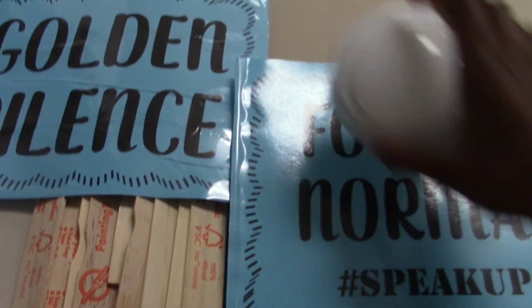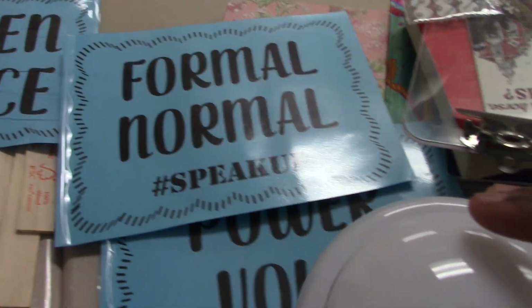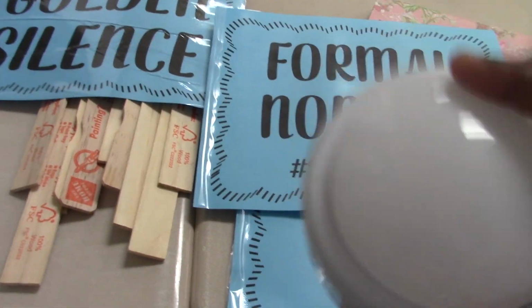So I'm going to use 5 for my voice levels, and I have 3 left. And I'll be using those for when we play games like Jeopardy. Students will tap it to answer.